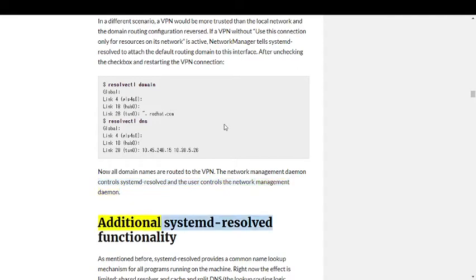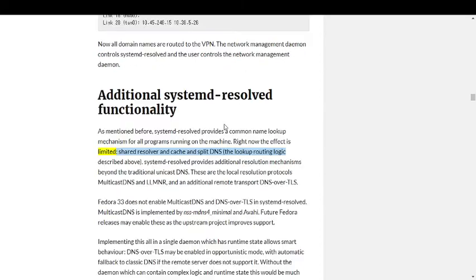Additional systemd-resolved functionality. As mentioned before, systemd-resolved provides a common name lookup mechanism for all programs running on the machine. Right now the effect is limited: shared resolver and cache, and split DNS, the lookup routing logic described above. Systemd-resolved provides additional resolution mechanisms beyond the traditional unicast DNS. These are the local resolution protocols Multicast DNS and LLMNR, and an additional remote transport, DNS over TLS.